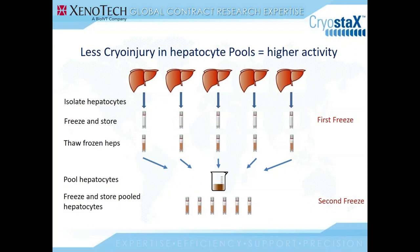Another one of the advantages of CryostaX is that you can get human pools of hepatocytes that have less cryo-injury and thus higher activity compared to the methods that use 2 cryopreservation steps to pool hepatocytes. Much like what I showed with the animal hepatocyte products, human hepatocyte isolations are also limited to the amount of tissue that can be procured and processed at any given time.